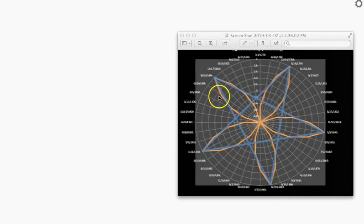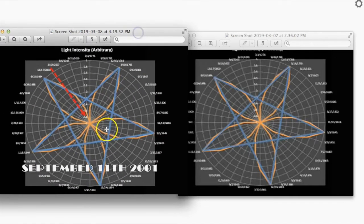Each one of these plots is one 50-year cycle. So there were 5 50-year cycles of the orbits of Sirius A and Sirius B from 1776 to 2019. And we get this pentagon shape, or pentagram. What's interesting, though, is that inside of the pentagon is another pentagon. And this is September 11th, 2001, plotted on the graph. And so there's this arrow coming down here to show the general area where it was at.